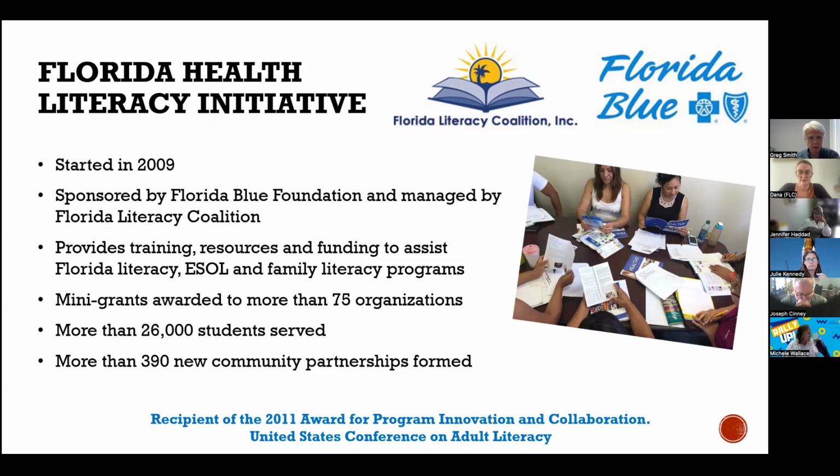We've awarded over 75 organizations with grants up to this point. We've served more than 26,000 collectively. The "we" being all of our grant recipients have served more than 26,000 students through this initiative.